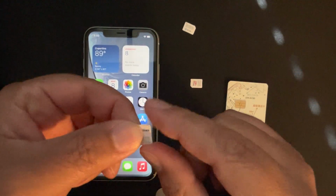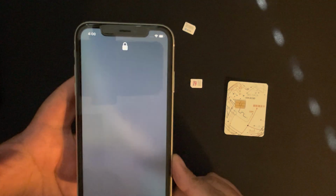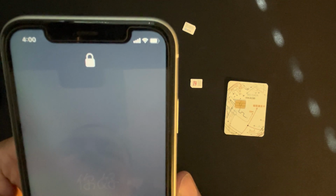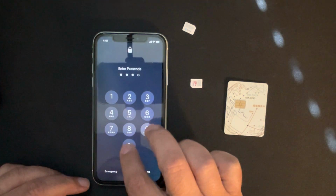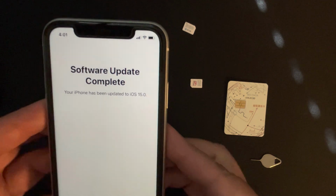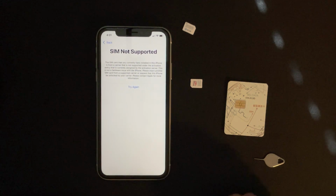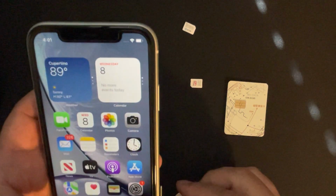Let's try my Spectrum. This one has service. This one is active. This is my personal line. I put it in and wait for you to see if it picks up the signal or not. I'm just gonna hit dismiss. See, it's picking up the full signal, but it doesn't mean that it's gonna be SIM unlocked. So I'm gonna swipe up. It says my software has been completed to iOS 15. Like I said, this is iOS 15 beta 8. I'm gonna hit continue. And SIM not supported. Okay, so I'm gonna take this out. SIM not supported. If you have this problem, this is for you.